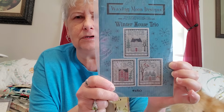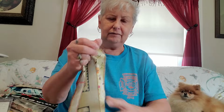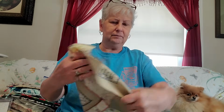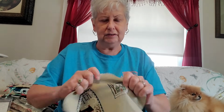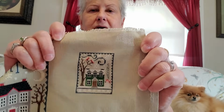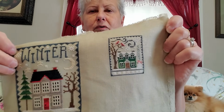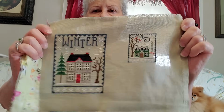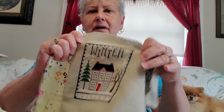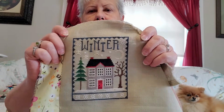Let's try to get that where you can see. There, that's a little better. So I've done all 3 of them, or I'm working on all 3 of them. This one is snowy. I did it one over one, and I'm going to make it into an ornament, and I love the one over one. I wish these were one over one now. But anyway, I don't know what I'll do with them, but this one is completely done.